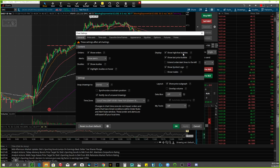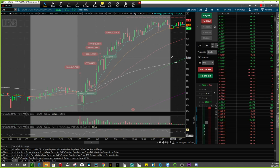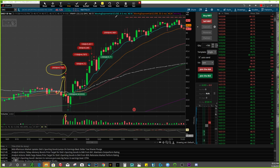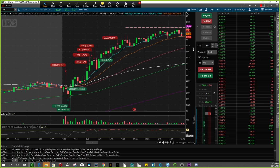So let's get the trades on here. All right, so first trade on the day was actually a short. I had watched Dick's push up, so it jumps up really strong in the morning, and then it just gets hammered all the way down. And I'm like, whoa. We started seeing a big sell volume come in a little bit more. So I ended up like, all right, let's try it. I jump in short 2,000 shares at 43.75. I'm like, all right, maybe we'll get one of those quick morning panics. This could be nice.